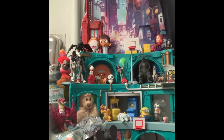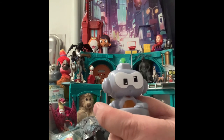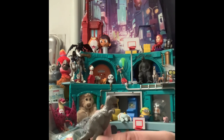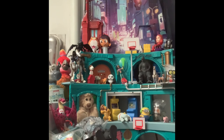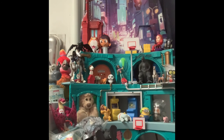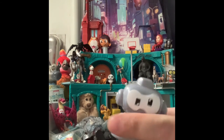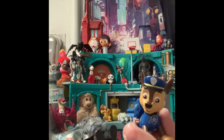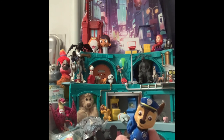Let's see. There's one of those robots from McDonald's. And a dinosaur. We have another robot. And another one. And why not one more just for fun? Wow, that's a lot. So we have Chase, a different Chase from Paw Patrol.